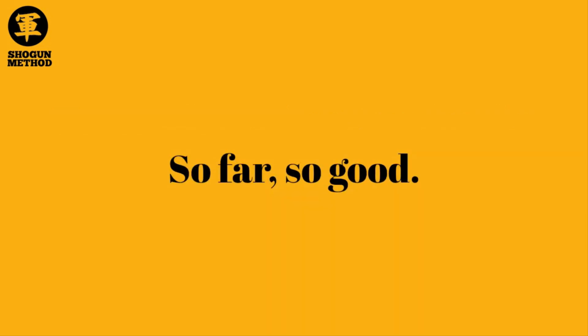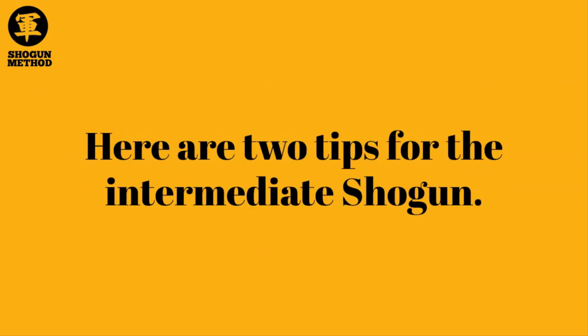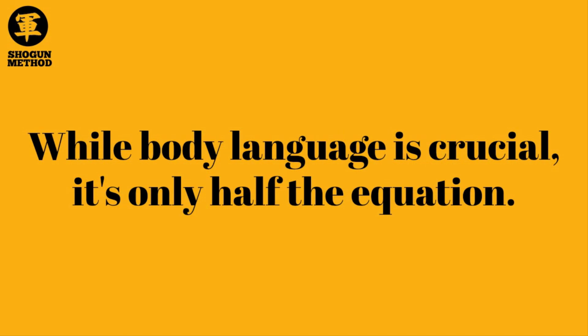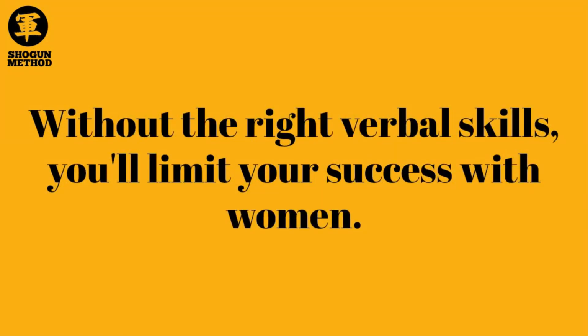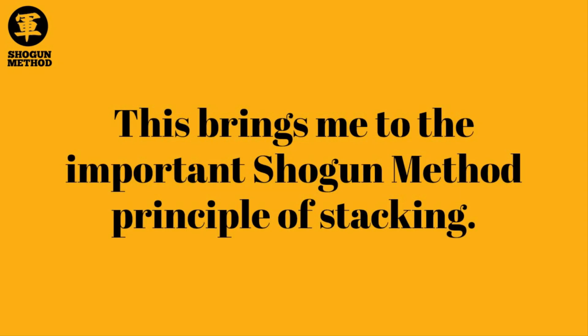So far, so good. Now, once you've gotten hold of the basics of mirroring, it's time to up your mirroring game. Here are 2 tips for the intermediate shogun. Tip number 1 is to stack it up. While body language is crucial, it's only half the equation. Without the right verbal skills, you'll limit your success with women. So focus on developing both aspects, verbal and physical. This brings me to the important Shogun method principle of stacking.